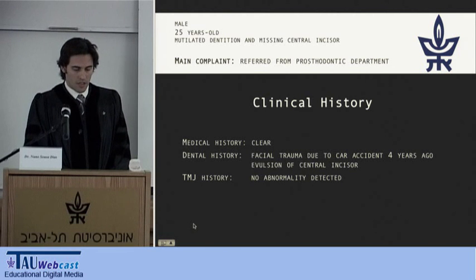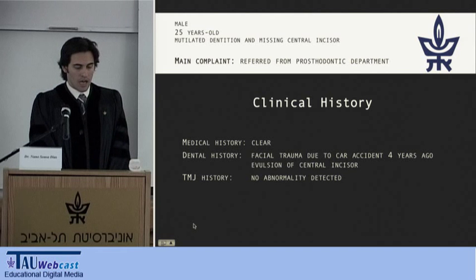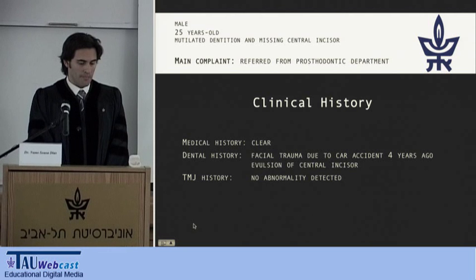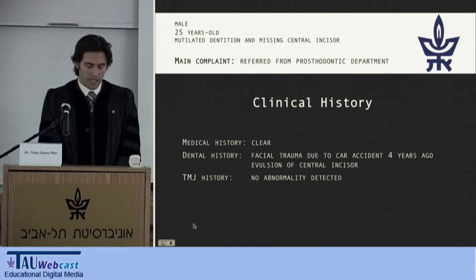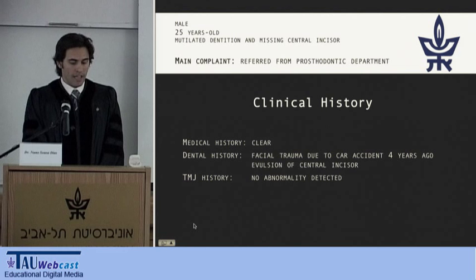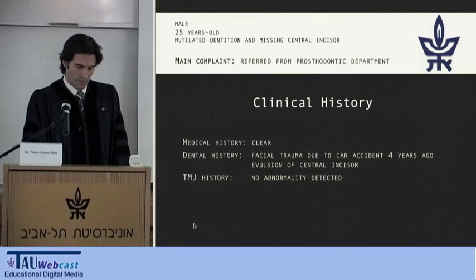I will present you today a case that was treated by me and under the supervision of Dr. Strauss. The patient is a male, young adult with 25 years old that was referred by his prosthodontist. His medical history is clear, and he came because he had a car accident. So he had a facial trauma 4 years ago with avulsion of the central incisor.